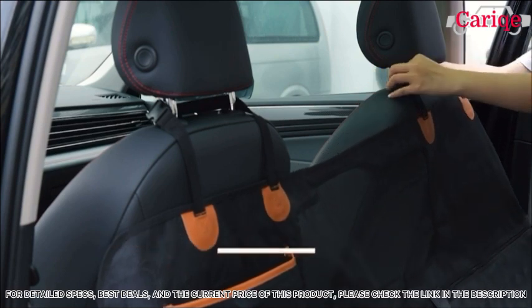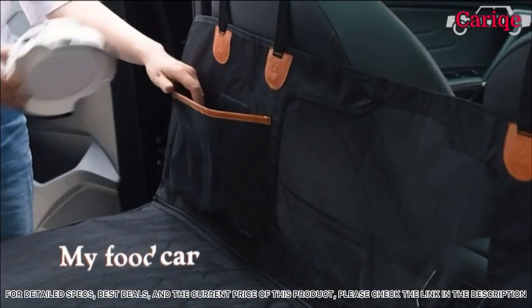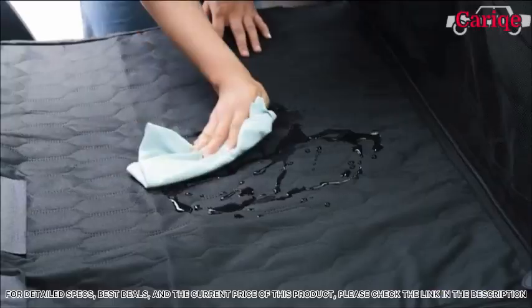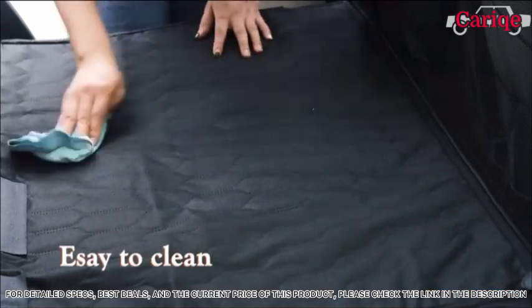There's even a pocket where Sam's food can be conveniently stored, and the seat cushion has been upgraded with a zipper, which is very smooth, and when it's time to clean, it's as easy as wiping or tossing it in the washing machine.